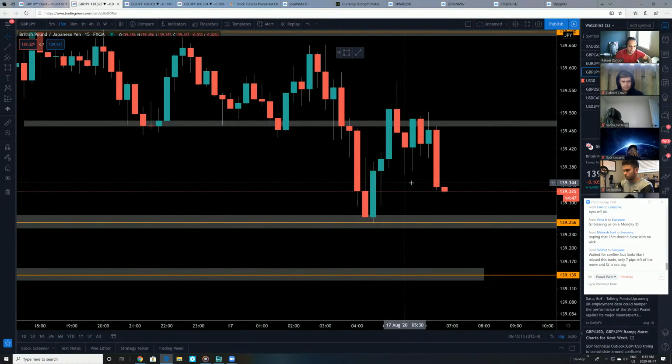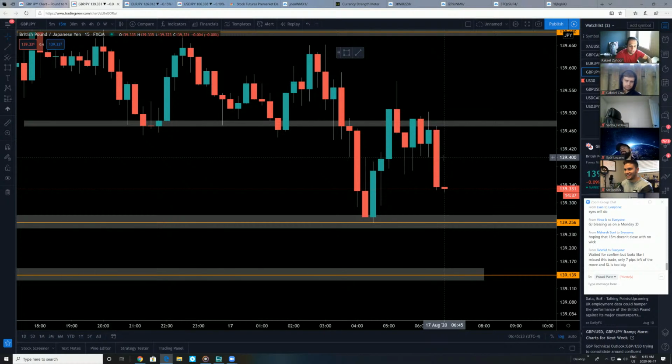Well, here's the thing. If you're looking for entries right now, you've missed the move. A good entry was once price was breaking the low over here. This would have been a really good entry. This is what we teach in the impulse entries section. This would have been a really good entry right over here. Now the move has been missed.